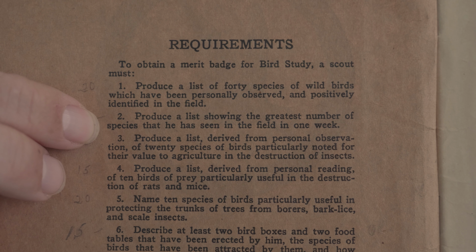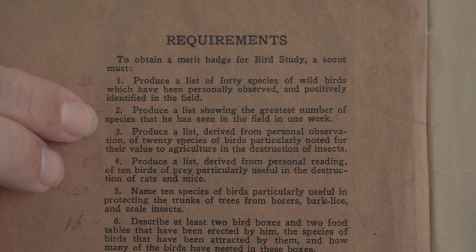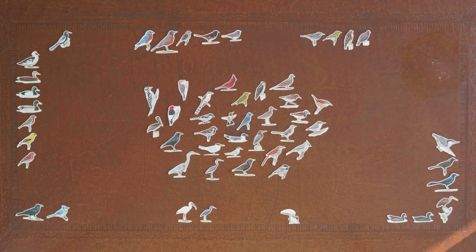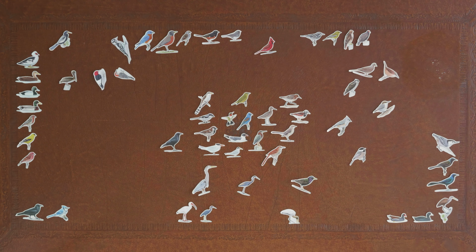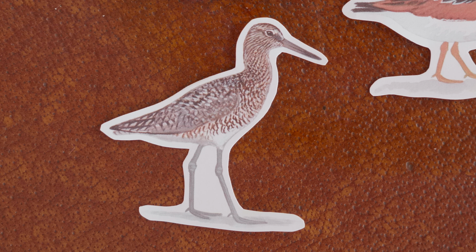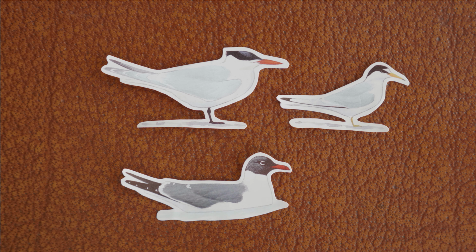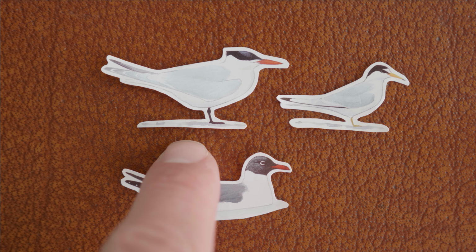Produce a list showing the greatest number of species that he has seen in the field in 1 week. This week, I've observed 30 total species and 16 new species of birds. We're at the beach, so most of those species were shorebirds, which are often lumped into seagulls, but many of them are willets, gulls, ruddy turnstones, or terns. Here's a least tern and a royal tern.